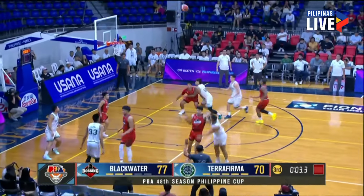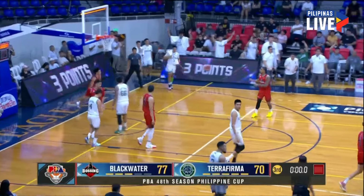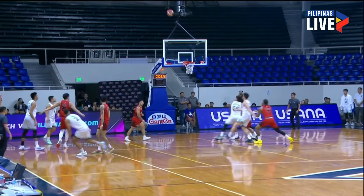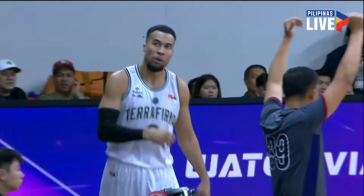Holt pulls up. Tough shot. Stephen Holt with a big three. Stretch arms off the defense. He knew there was no more time left. And then this big shot over the outstretched arms of Tyrus Hill. Oh, man. That's the defense.